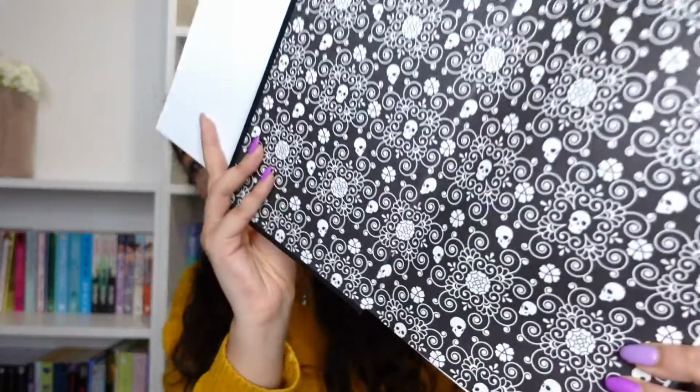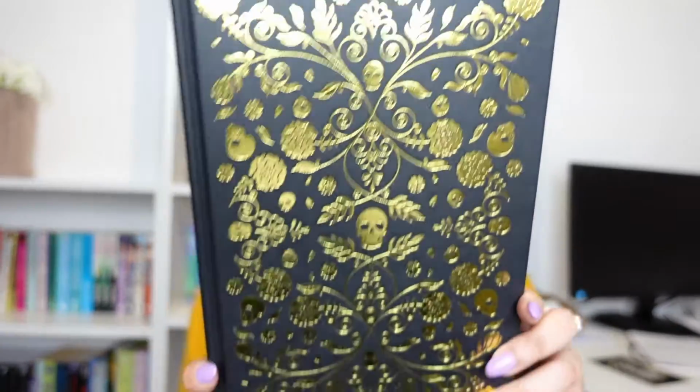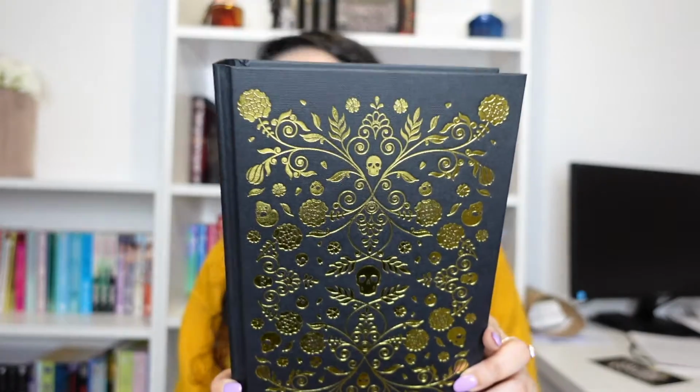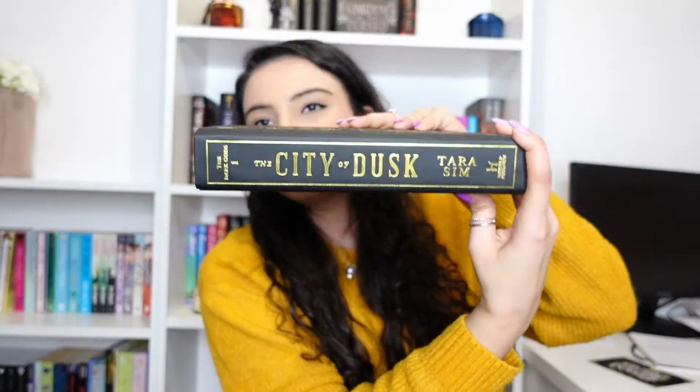Wow, there we go. Beautiful end papers. Can we see them? Very nice. There is no artwork on the other side of the dust jacket, but let me get this out. Wow. Look at that. Oh yeah. If a book looks good naked, that's pretty much all I care about. Beautiful, that is.